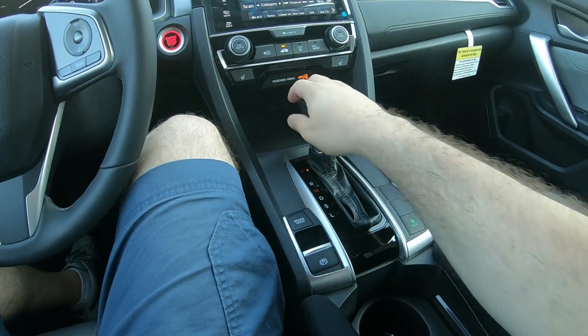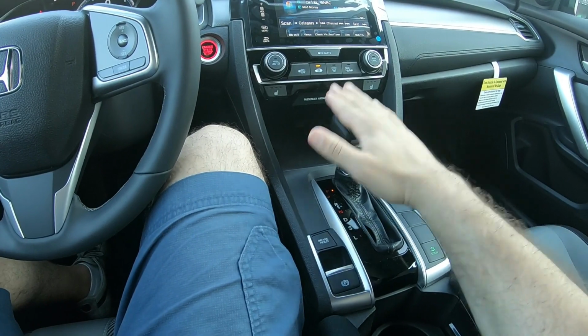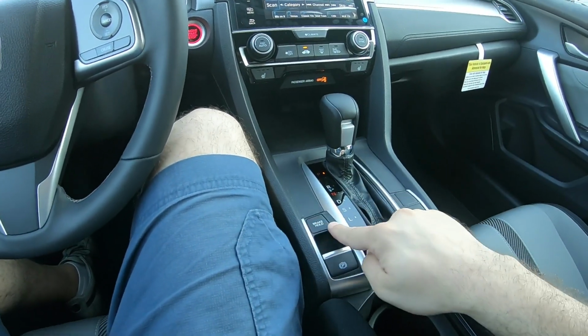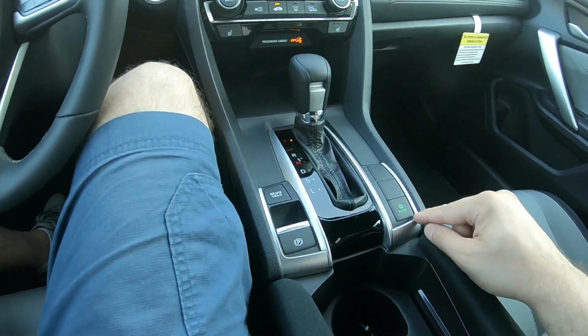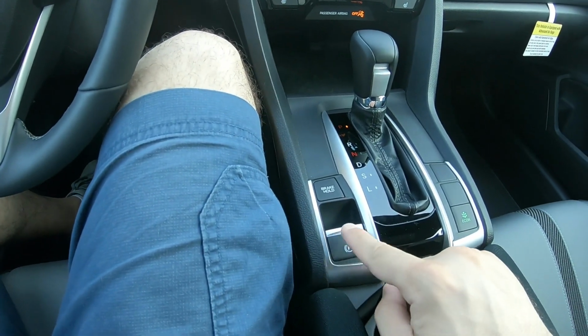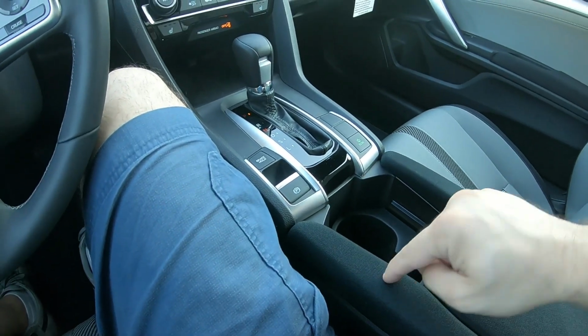Very nice shift lever here. This is a CVT transmission. Also mixed reviews. Some people like it, some people don't like it, but overall it's very efficient. You have very nice brake hold here. You have an eco button here to save even more gas than this car already does. And you have a parking brake here. A very nice cloth material here, different than on the seats.